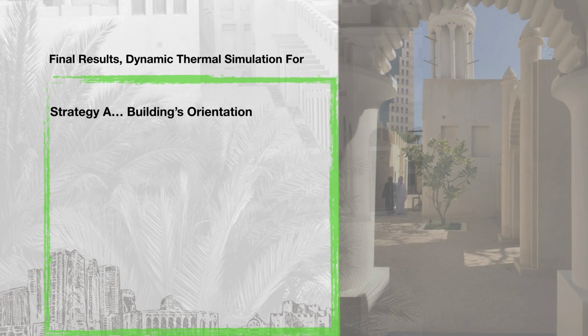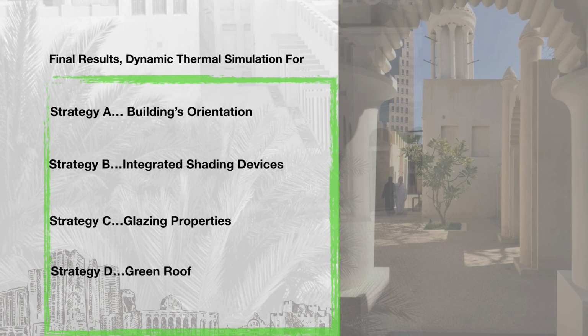Strategy A, building orientation. B, integrated shading devices. C, glazing properties. And D, green roof.